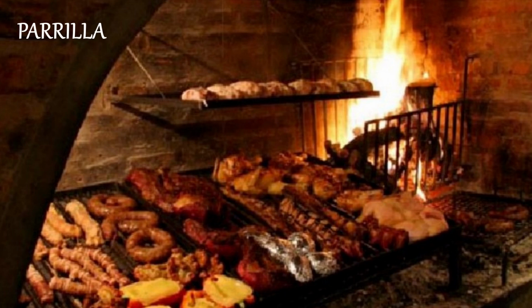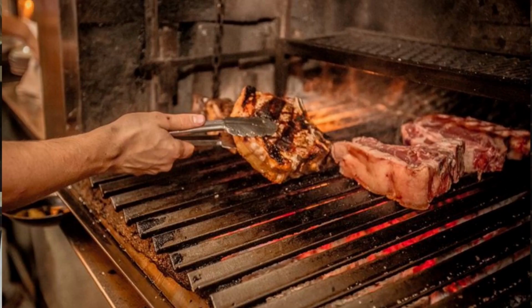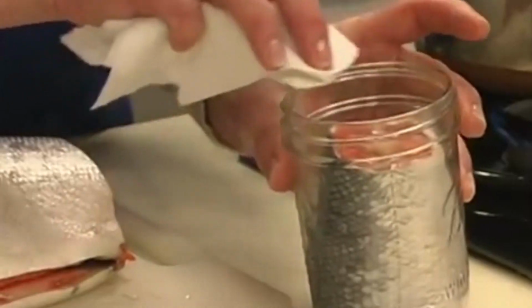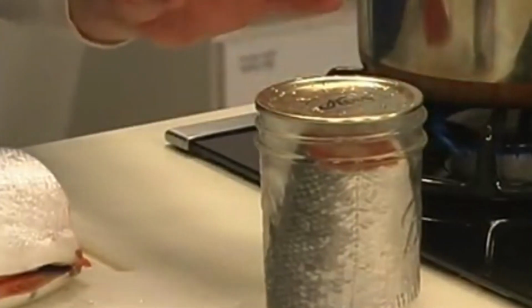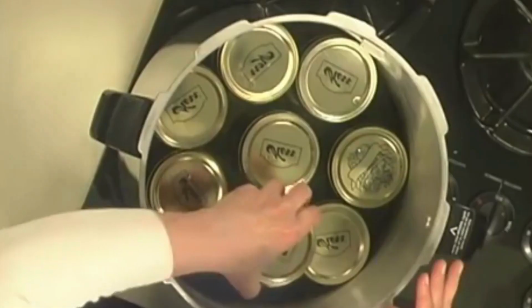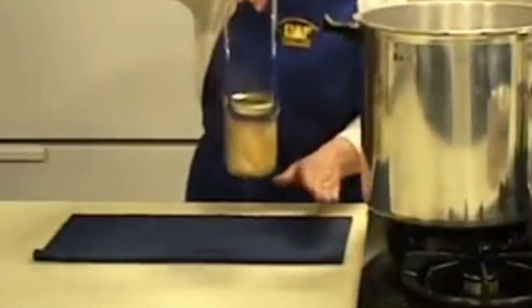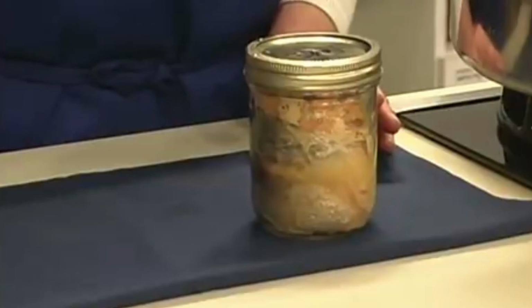A parrilla is a grill from Argentina where you cook slowly over hot coals on a very specialized style of grate that allows the fats to drip away and not into the coals directly. I did buy a camp stove so that I can use some propane tanks out there to do my canning in the fall, as opposed to heating up the cabin with that. And I can't really can on the wood stove that I have now.